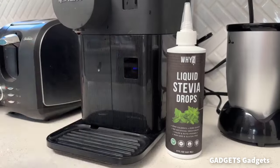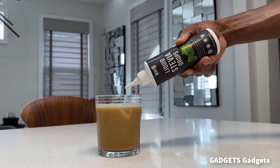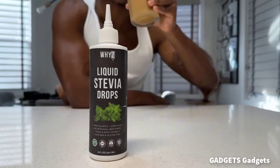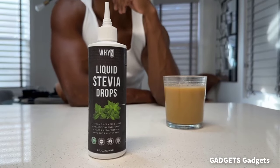this is a liquid stevia drops 8OZ natural, designed for health-conscious individuals. Our liquid stevia sweetener is your companion on the path to balanced sweetness.